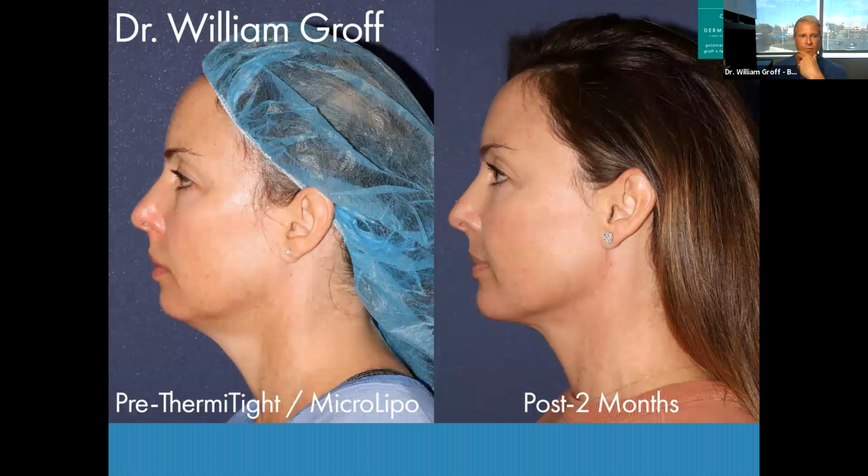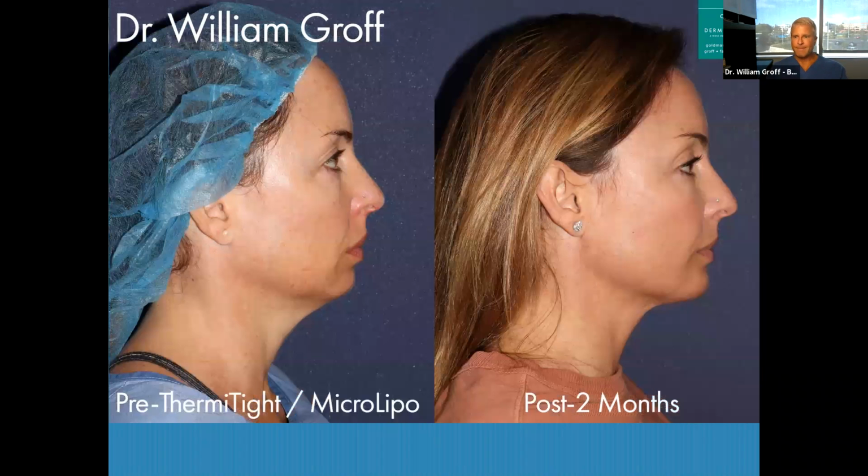Now here's a patient in her 40s. So sometimes what we'll do, but I'd say it's the minority of the time, but a great addition to doing the Thermi Sculpt procedure here. Sometimes, like I did for this patient, I put a little bit of filler in her chin. You can see how it was just one syringe of volume. I gave her that little bit of extra projection in her chin, which looks great, helps extend the jawline, and then in combination with ThermiTight, she looks amazing. So one syringe of Voluma, Thermi Sculpt.